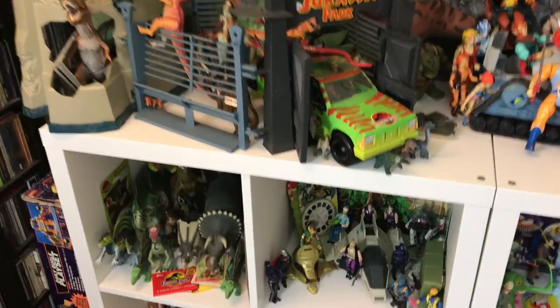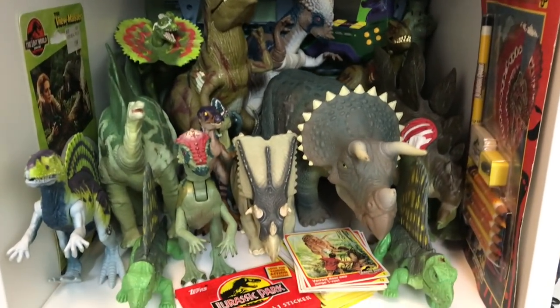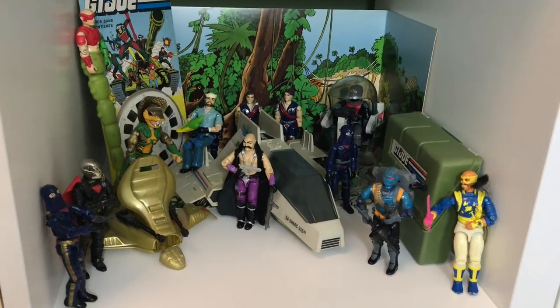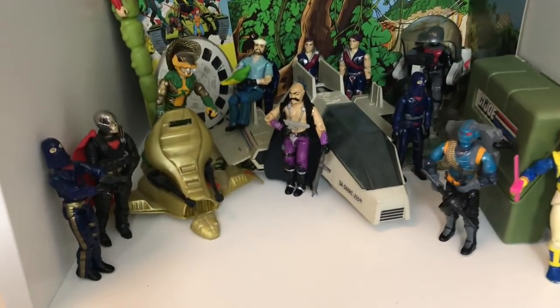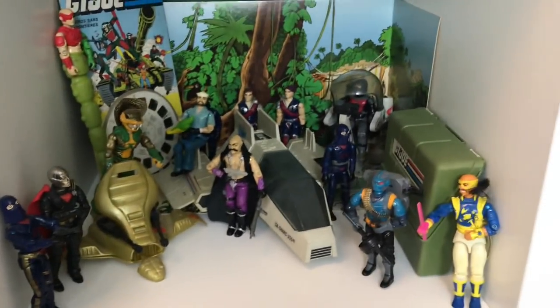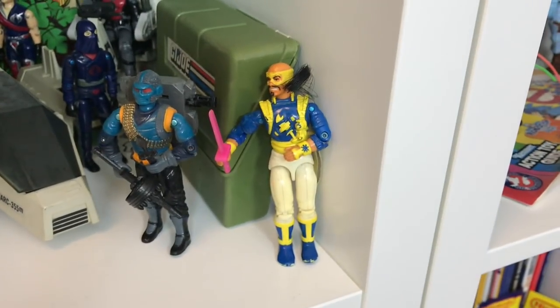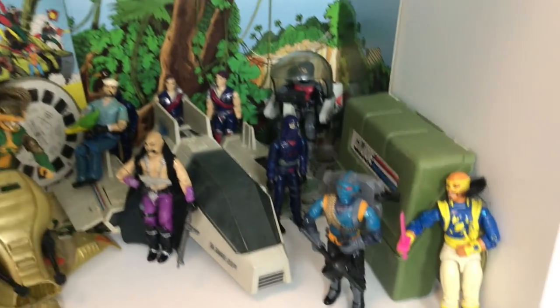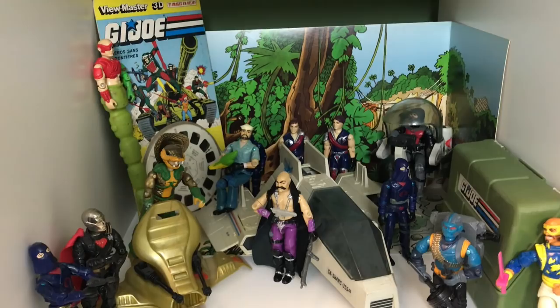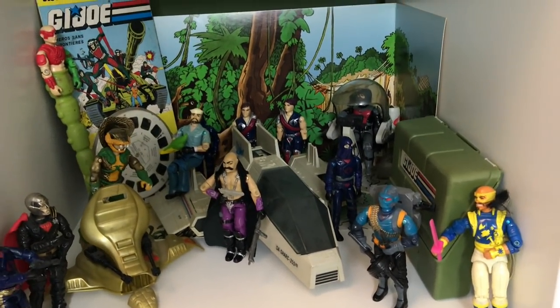Let's head into some of the cases below over here. We got some of the dinosaur stuff, some of the Jurassic Park stuff. I do collect G.I. Joe, but my focus is more on the bad guys like Dr. Brainbender, Serpentor, Destro, Cobra Commander, and some of the more 90s lines like the Ninja Action Force. This is probably going to grow a little bit, but I'm not really looking for too much.